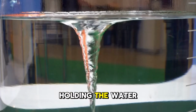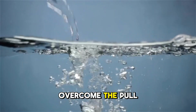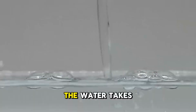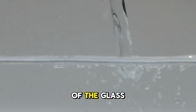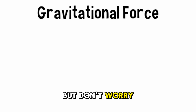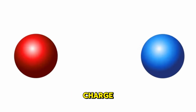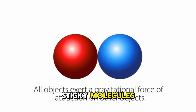surface tension holding the water stream together is so effective, that they collectively overcome the pull of gravity for a moment. The water takes the path of least resistance, which is to follow the curve of the glass. It creates this stunning illusion that gravity has somehow been switched off. But don't worry, gravity is still very much in charge. It's just being temporarily outsmarted by some very sticky molecules.